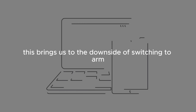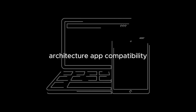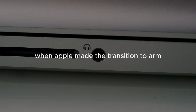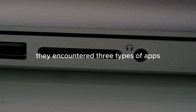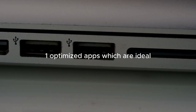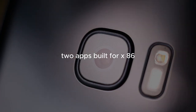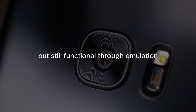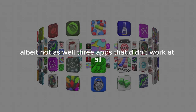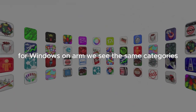However, this brings us to the downside of switching to ARM architecture: app compatibility. The ARM architecture transition. When Apple made the transition to ARM, they encountered 3 types of apps. 1. Optimized apps, which are ideal. 2. Apps built for x86 but still functional through emulation, albeit not as well. 3. Apps that didn't work at all. For Windows on ARM, we see the same categories.